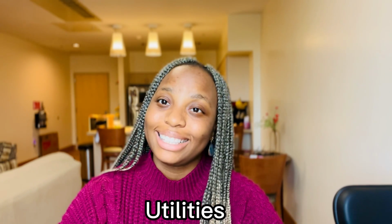But a lot of apartments here have some appliances available, and some of them they will not call furnished because their definition of furnished is different. So ensure you clarify the definition of furnished for the apartment you're trying to move into. And then another thing I would like to really highlight is utilities.